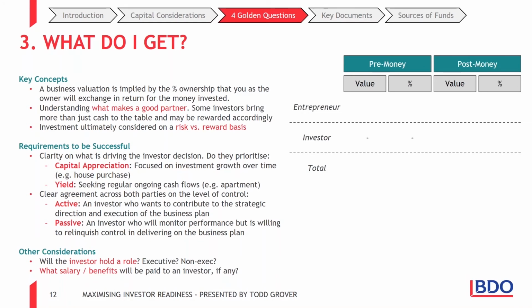Shark Tank guy goes, so what you're saying your business is currently worth? $20 million. I'm not sure that maths is right. But then they have a really odd looking expression on their face, and then they don't get any money. So this is a really, really important concept, and really centers around valuation.